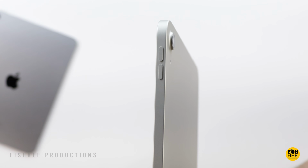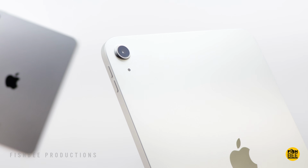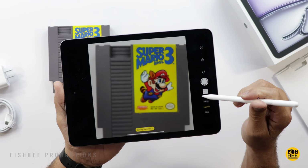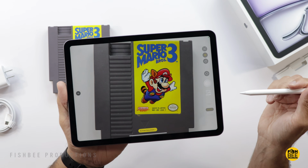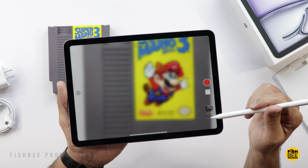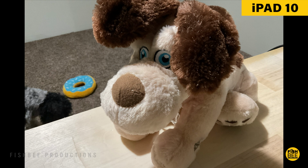As far as cameras go, you've got a 12 megapixel wide angle lens. You can also shoot up to 4K 60 frames per second for video on both iPads. On the front, you have a 12 megapixel ultra wide for both iPads. Here's a quick sample just to give you an idea of what to expect from each.